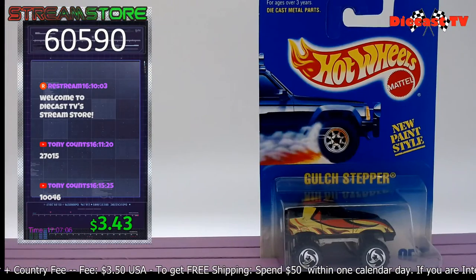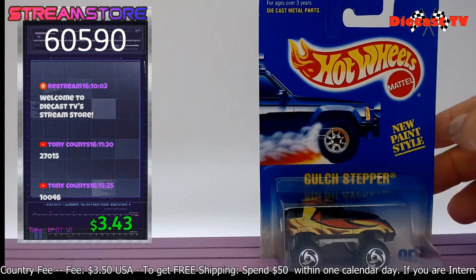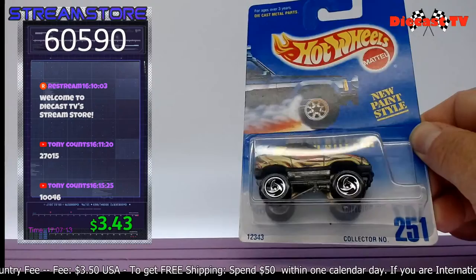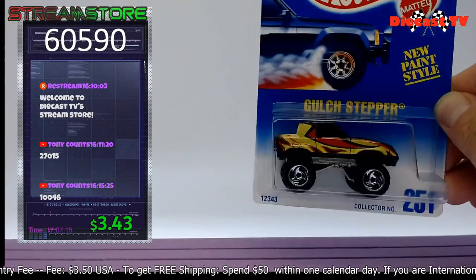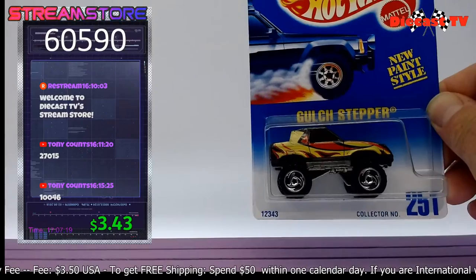Here's an oldie but a goodie on the blue and white card from 1991, the Gulch Stepper. This was available in the black wall. Here's a main line on the blue and white card, collector number 251. Looks like a Nissan knockoff to me. However, what a great racked, jacked, and stacked truck that is.